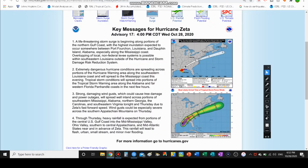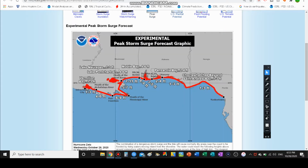All right, so again, key messages to take away from this: dangerous surge, life-threatening hurricane conditions. We got damaging wind gusts, and even through Thursday, heavy rainfall into the mid-Atlantic. You guys can still pick up 2 to 4 inches plus of rainfall. Even though it's going to be moving fast, we can see heavy rainfall rates, and that's going to be able to cause flash flooding, even though it might be moving fast.